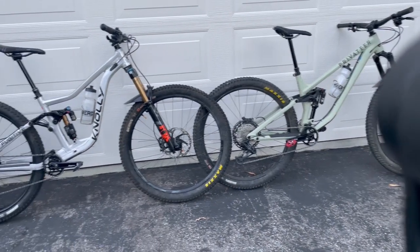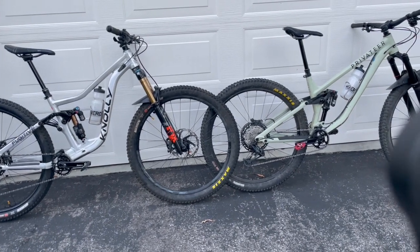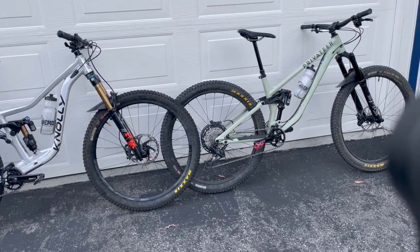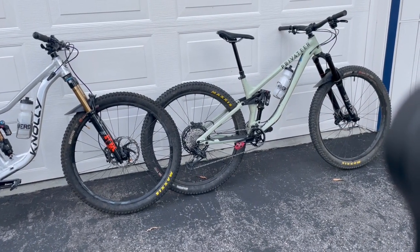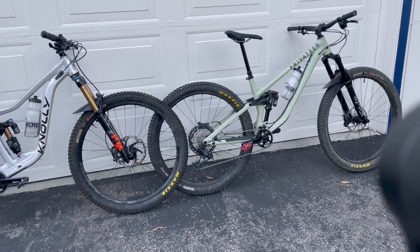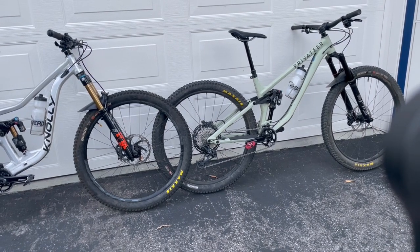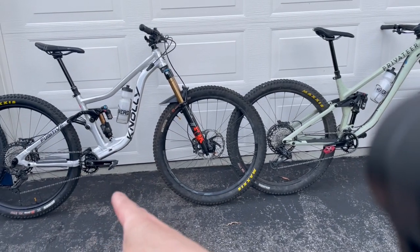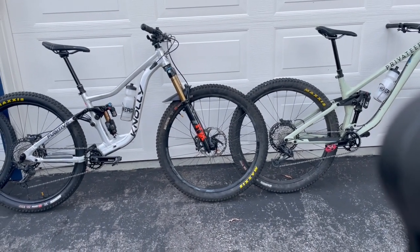Yeah, so interesting stuff right there, and those are at least my thoughts on the two. Overall, I think the Privateer is just a superior bike as far as what you get out of it. I'm not saying that it's superior, but the Knolly has higher end, more expensive components, or at least the stuff that matters. Well, actually, you know what?